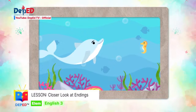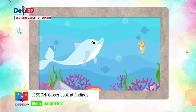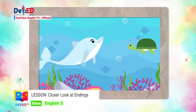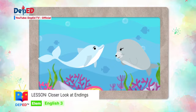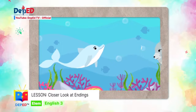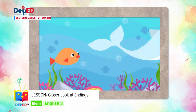He swam up to the seahorse and said, "Will you be my friend?" But the scared seahorse swam away. He swam up to the turtle and said, "Will you be my friend?" But the scared turtle swam away. He swam up to the seal and said, "Will you be my friend?" But the scared seal swam away. Sad Dolphy was swimming all by himself when Freddy, the kind and selfless fish, saw him.